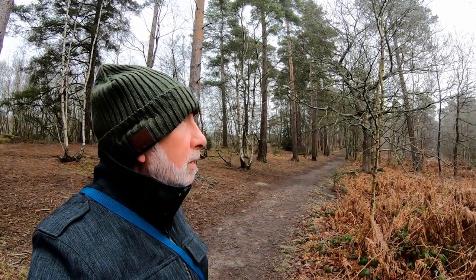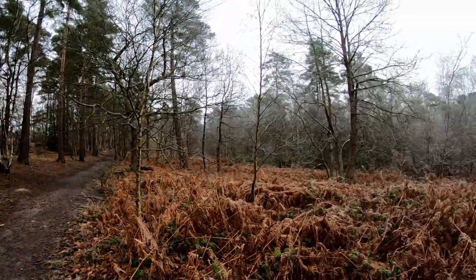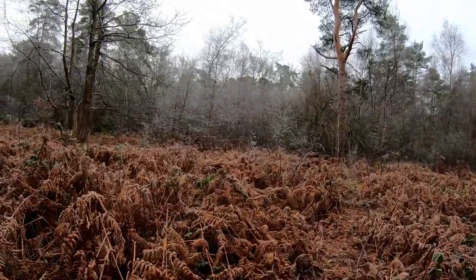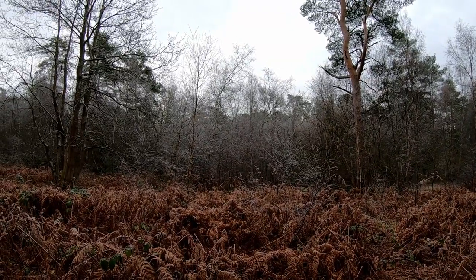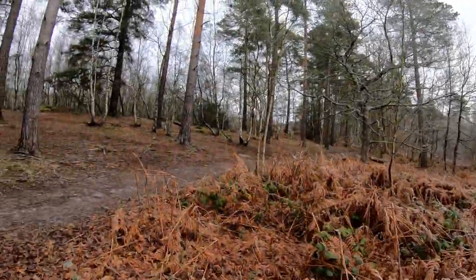Although it is overcast now, it's still very cold. And I don't know if the camera will pick this up or not, but there's still a lot of frost on the trees. The little silver birch saplings all through there, all covered in frost.